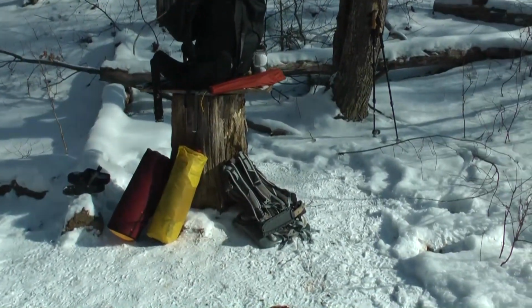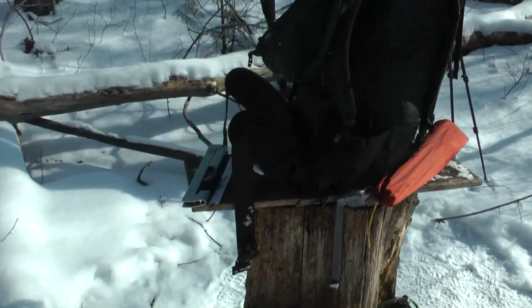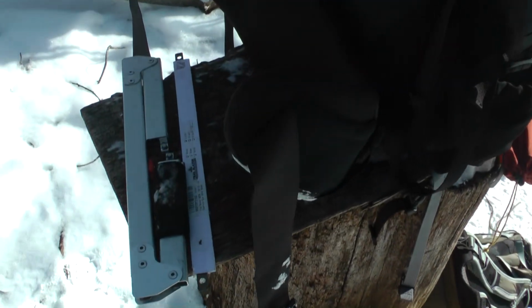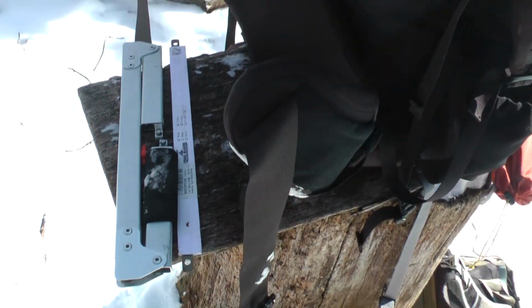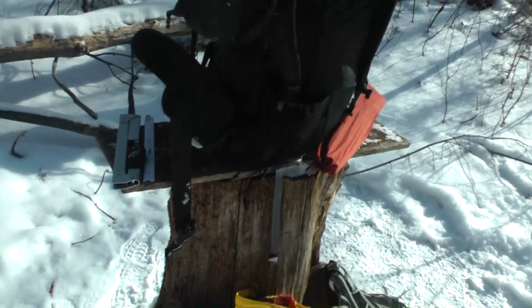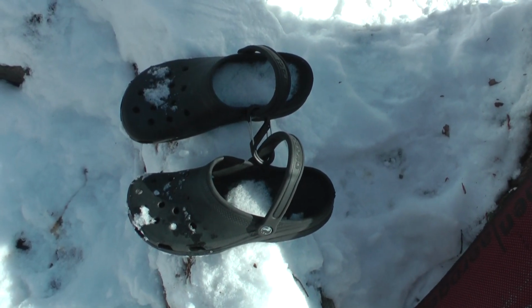And then final stuff over here. I think I've showed you everything. Sawviver, you've seen that, a 15-inch Sawviver. I always carry a spare blade inside it too. And I think that's about it. Oh, my Crocs. Didn't need those.